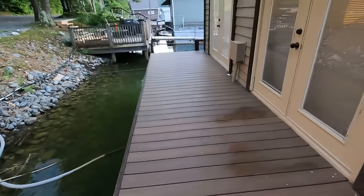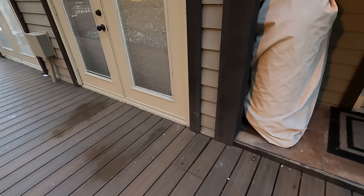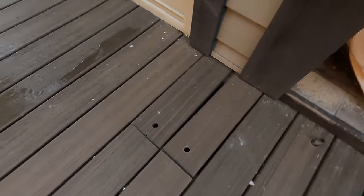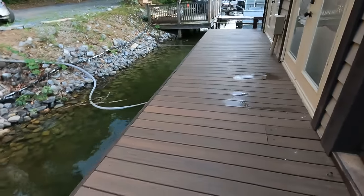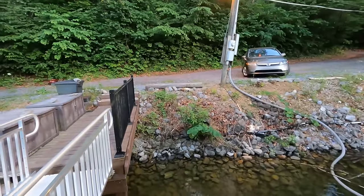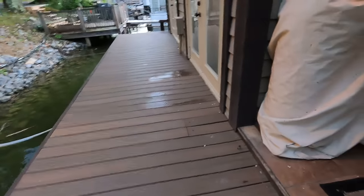Waste pump outs, because everything here on Boone Lake is like Norris Lake. All your wastewater goes into a waste holding tank. Pump out for that is actually right here. You've got approximately 600 gallons of waste storage capacity, and whenever you need a pump out, a local septic company just pulls right over here and runs their hose over and empties your waste tank.